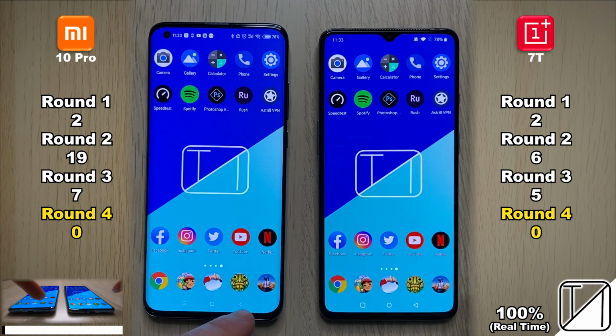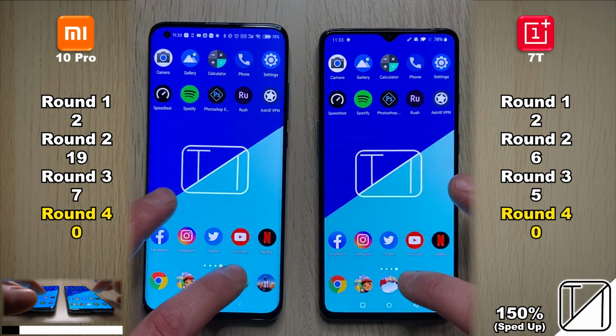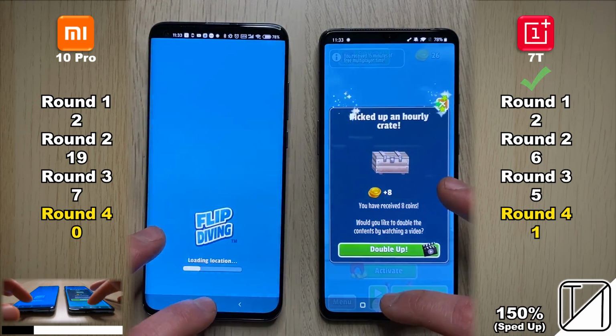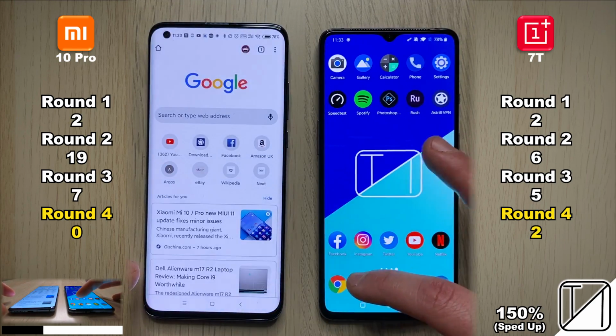Now round 4 is all about RAM management, so we're going to go back to PUBG since our last app opened was camera. Test out RAM management. I only allocate a point if one of the phones keeps the app open and the other one has killed it. If they both keep them open, there is no point, and if they both kill it, there is no point. So far the 7T has kept 2 apps open and the Mi 10 Pro has kept none.